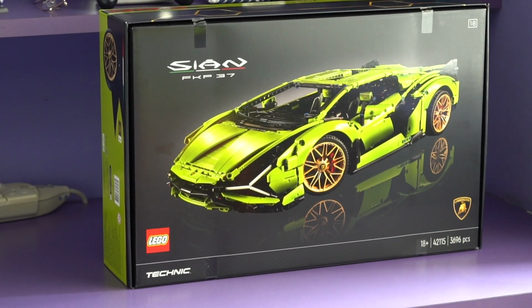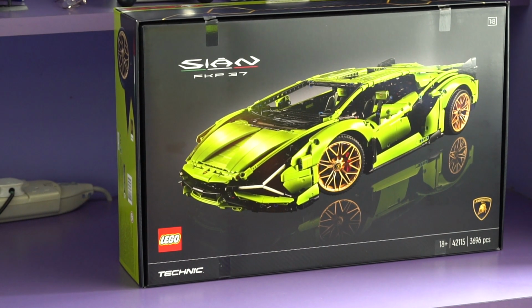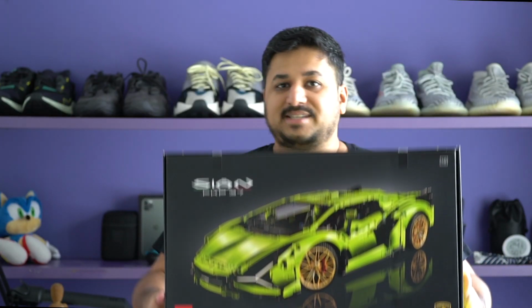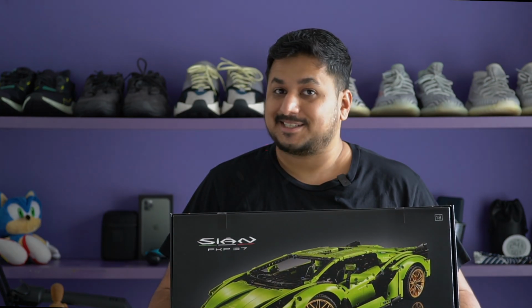Today we're unboxing this. It's the new Lego Technic Lamborghini Sián FKP 37. Yeah, I know unboxing a Lego set isn't something I usually do, but trust me, y'all are gonna want to watch this.